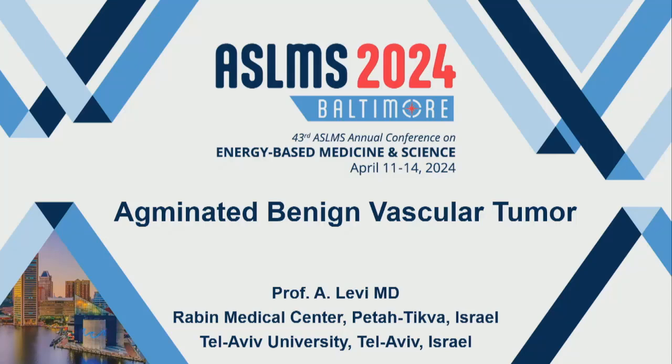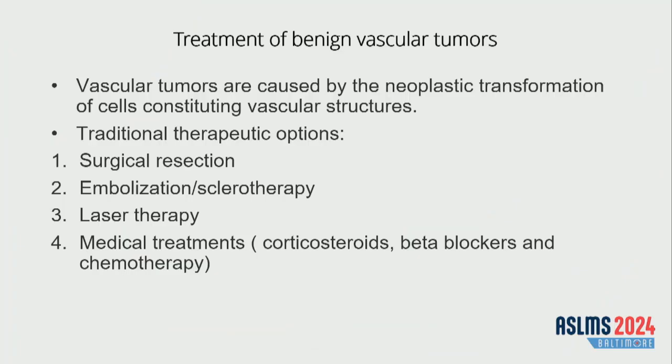I will present an unusual case of an augmented benign vascular tumor, and we'll see how far the laser took us in this case. As you know, vascular tumors are caused by the neoplastic transformations of cells constituting vascular structures. Traditional therapeutic options include surgical resection, embolization, physical modalities such as laser therapy, and medical treatments such as corticosteroids, beta blockers, and chemotherapy.